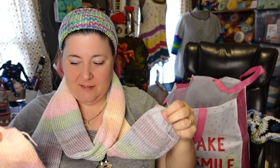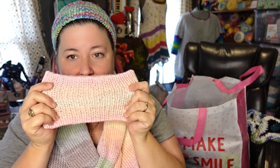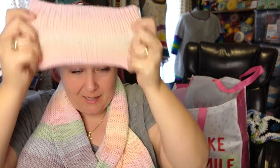See? Is this not beautiful? Look at these colors. It's so soft. So this is the Chow Baby yarn. But I stopped before I used the entire ball. So this is a little bit shorter than the Premier Bloom because I wanted to make a matching headband. So this headband goes with it. And it's just like the one that's on my head.